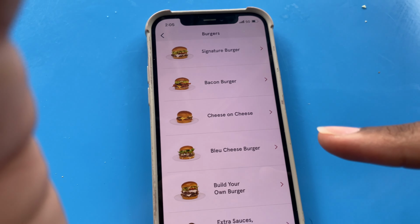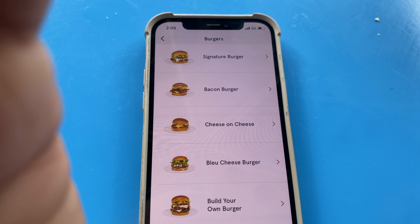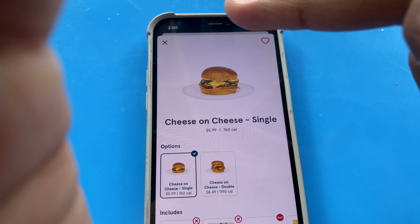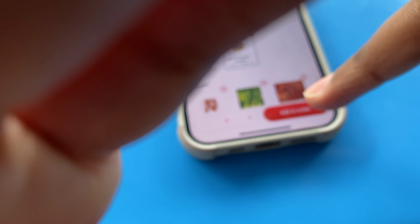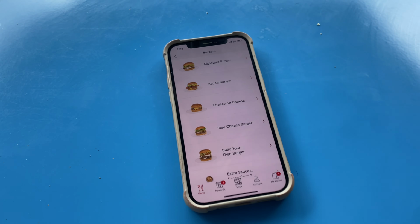Okay, so this is the menu on the app. And they got the burgers here. So I don't know what burger I want to try. I think I might just get the bacon burger. Hold on. I think I'm going to get... That is not the bacon burger. I'm trying to look at it on the phone. I'm gonna get the double bacon burger because I'm a double sized human being. You know what I'm saying? My bad. Fingers in the way.